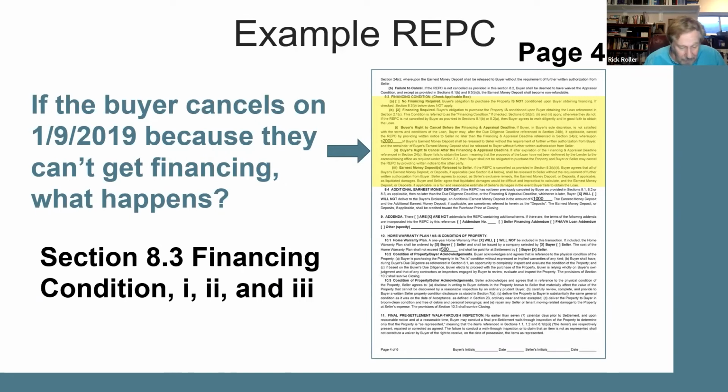Unless it's filled out the way this one is. It says by providing written notice to seller no later than the deadline, whereupon $2,000 of the buyer's earnest money shall be released to the seller without requirement of further written authorization from the buyer. Now, that's not the whole earnest money. So this particular buyer, in order to make their offer more enticing to a seller to accept, has gone into the deal saying that even if I don't like the financing, I can get out of the deal, but I'm going to leave the $2,000 for the seller.